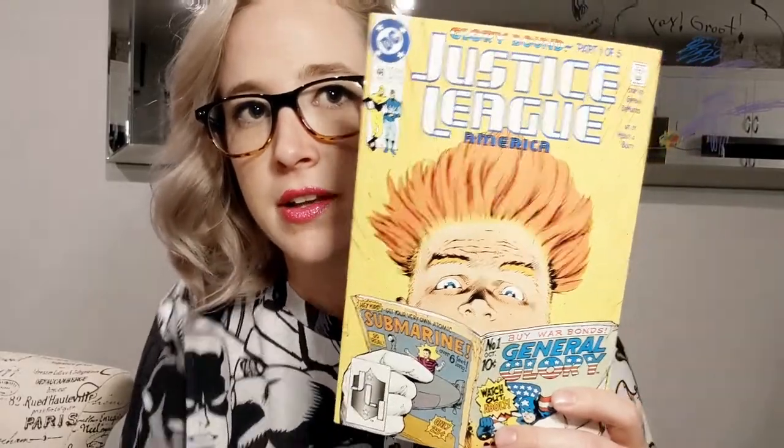Now I have two copies. I mean, there are some things that I don't mind hoarding, so if it has to be Blue Beetle or Booster Gold, I'm totally okay with that. These ones here, just for Booster and Blue Beetle. We've got little versions of them there. They're also in a lot of these stories as well. This one, good Blue Beetle cover.